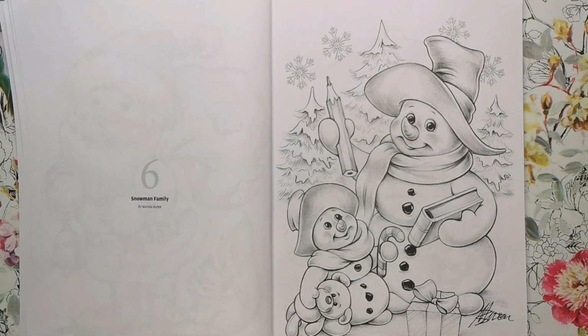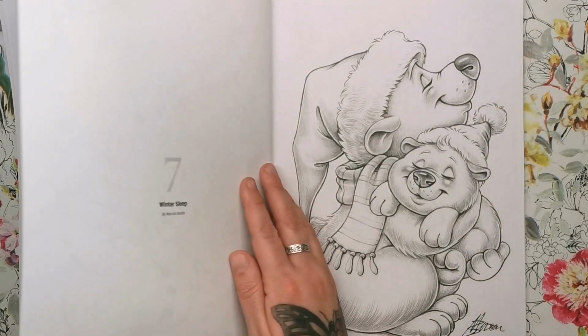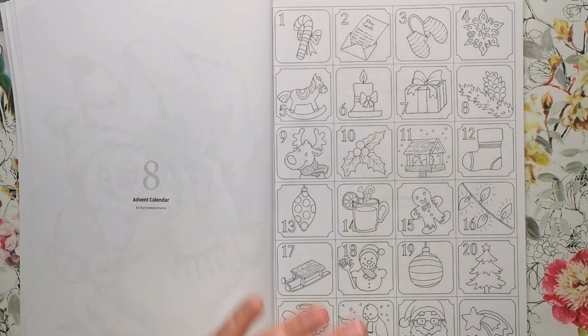Then we've got the snowman family. In the background, we have the snow-capped trees and the snowflakes falling down. And it looks as though he's going to be writing a list here. So maybe he's asking his little child what he wants for Christmas, and he's writing it in the book. I don't know. Then we've got Winter Sleep. So a couple of bears here. They're all snuggled up in their furry hats and scarves. Very, very sweet. Then we've got the next illustrator, which is Isabelle.